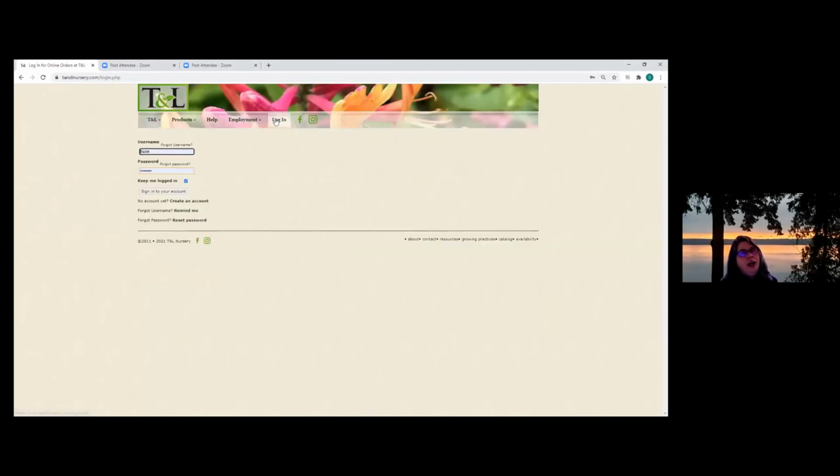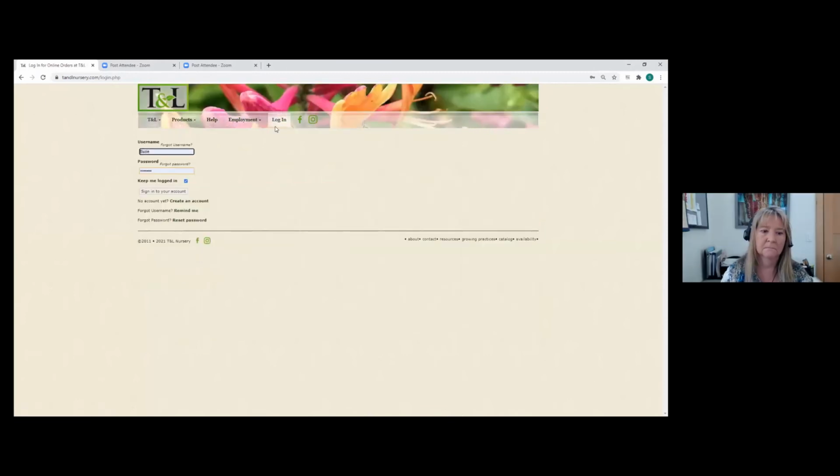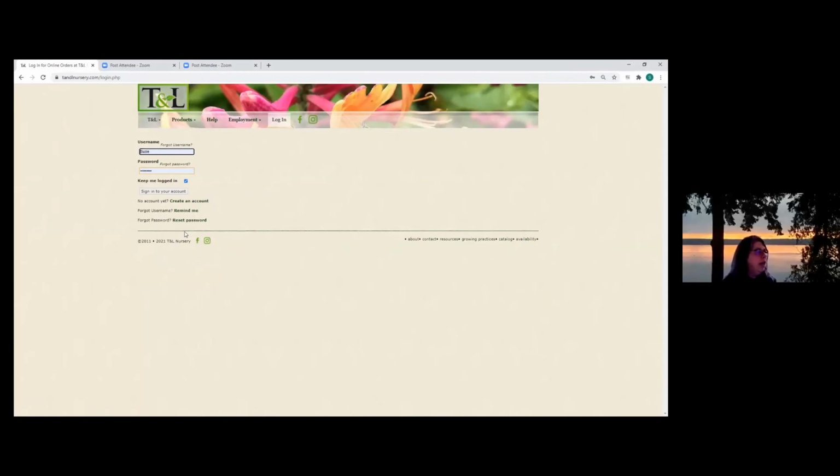We get an awful lot of questions from people. I don't know my password. I don't know how to log in. And right here on the login page, you can see forgot username, remind me, forgot the password, reset password. It's all super easy. To reset your password, you do need to know your username. To get your username, you're going to need to know what email you signed up on. Usually it's the email that you're using.